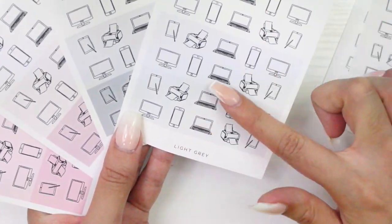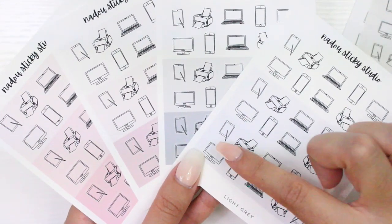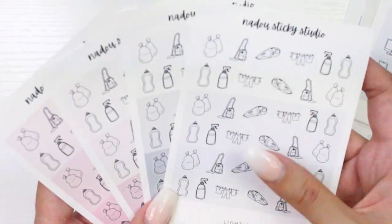You can tell that there is a different gradient when you see this in person. It's very hard to see because of my studio lights, but in person you can see the different gradients there. They're very faint, but very beautiful. And this gray definitely leans more cool toned, if that helps anyone at all.